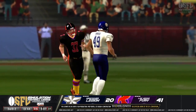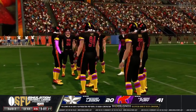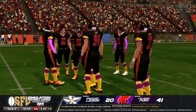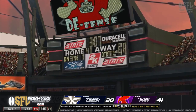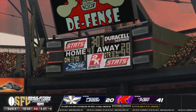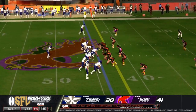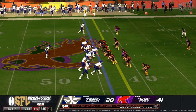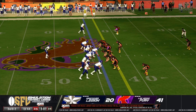3:07 here to go in the fourth quarter. I'm always a big fan of the up-tempo offenses and keeping those drives moving. I think you can keep the defense off balance, and it can be extremely effective if you can run it right. Pretty big third down here. I don't know if it's a pivotal one, but in any means, it's 3rd and 2.